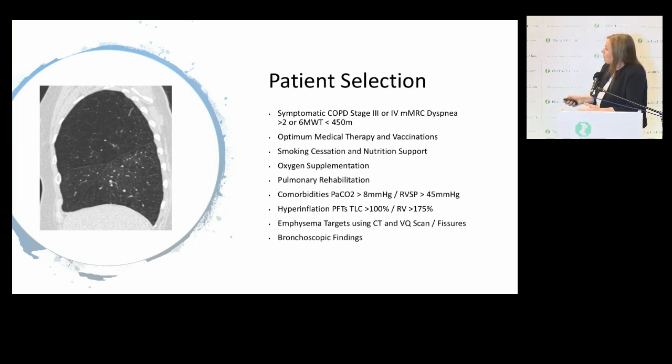The people who may benefit from lung volume reduction will be very symptomatic. They've had all their medical therapy and vaccinations. They've gone through smoking cessation and nutritional support. They have their oxygen. They're in pulmonary rehab. They will be hyperinflated, with residual volume usually over 180% predicted. Then we look at their CT, and you can see here a very hyperinflated right upper lobe. In this particular person, they have what's referred to as complete fissures, so there's no communication between the right upper lobe, the middle, or the lower lobe.